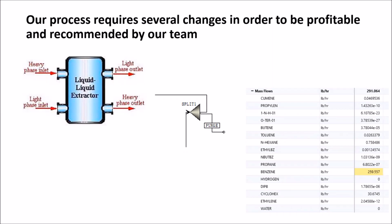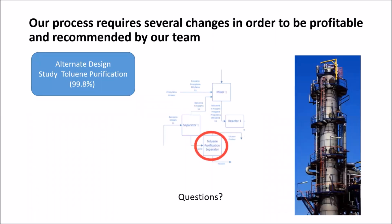So first of all, we could use liquid extraction instead of a distillation tower. So that would save raw materials that are purged out. In our case, we could save about 260 pounds per hour of benzene. That is about 27 cents per pound, and overall about $70.21 per hour. And annually it will cost $1 million for building a liquid extraction tower, but it can save about $590,000 a year.